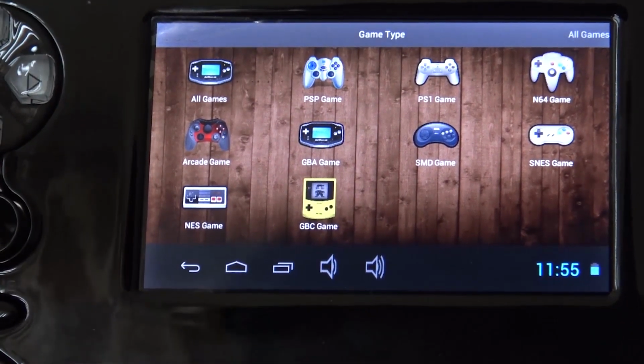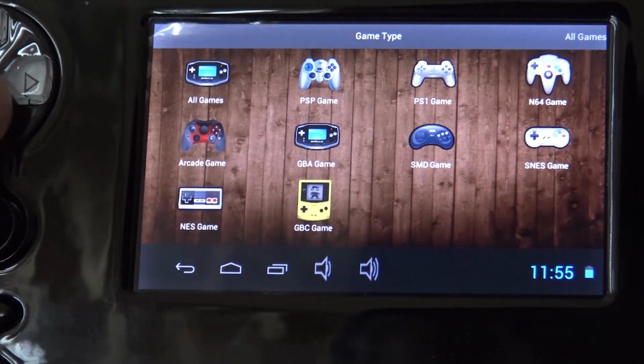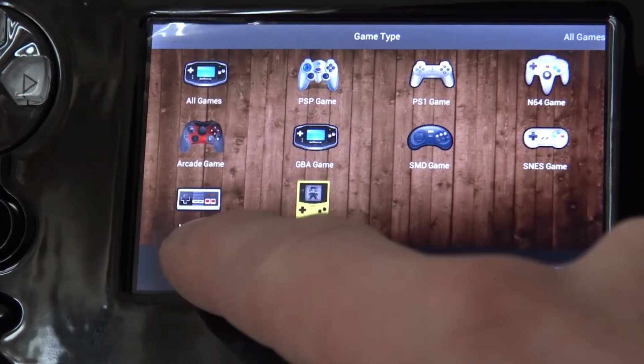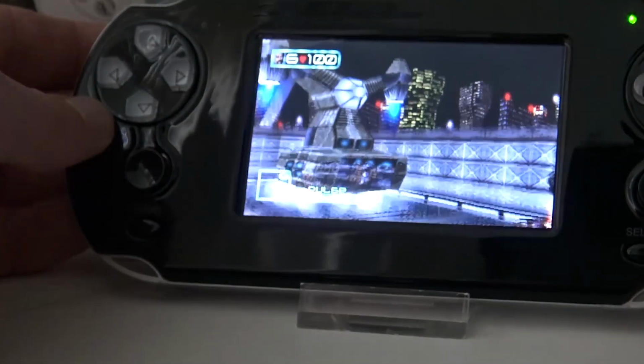But I did find it really fascinating to see that it has a lot of pre-installed emulators. I don't know what kind of versions, really old versions now. But a PlayStation Portable emulator? Man, it's not going to run in a million years on this device. So overall, when you're looking at this device and the performance, it was not bad. It could even run PlayStation 1 pretty good.